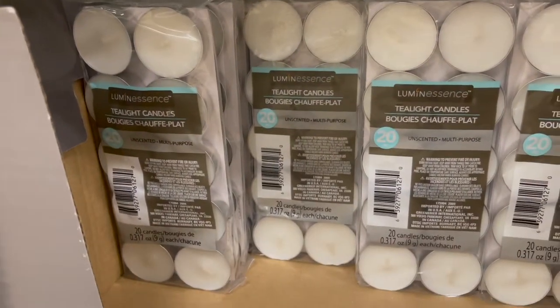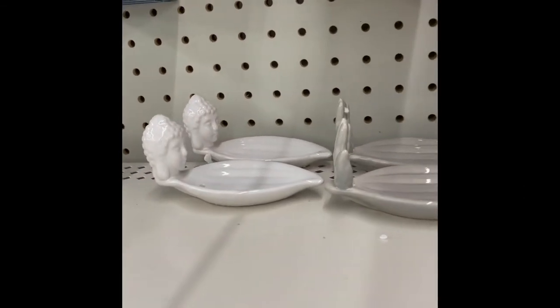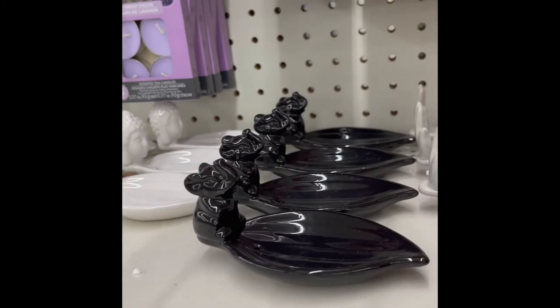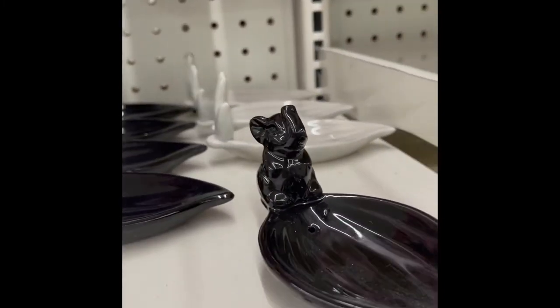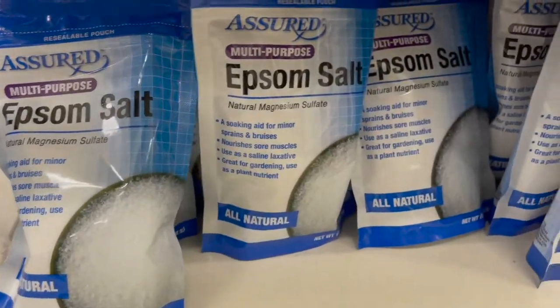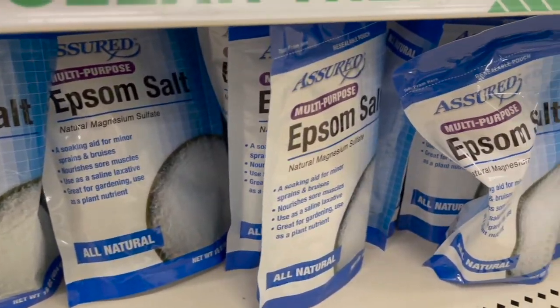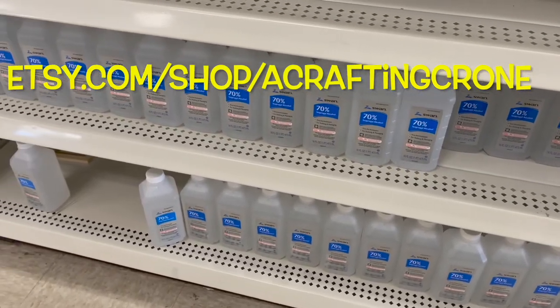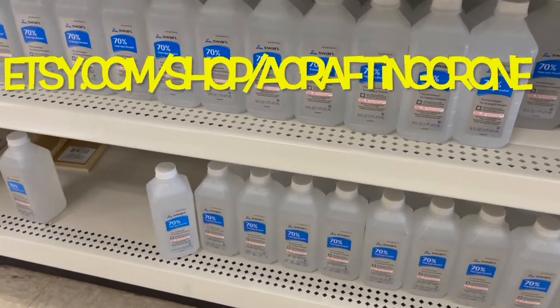And of course, every witch needs the tea lights. These are some really cute incense holders that I thought were just absolutely stunning and perfect for any witch's altar. And of course, what witch doesn't need salt? This Epsom salt is great at the Dollar Tree for only a dollar, as well as alcohol, white vinegar. Those kinds of things are great to find at the Dollar Tree.